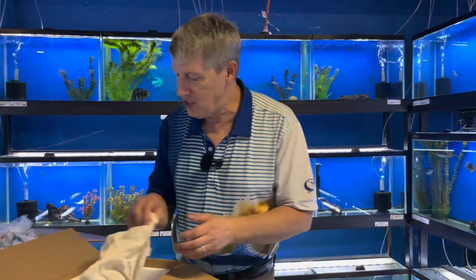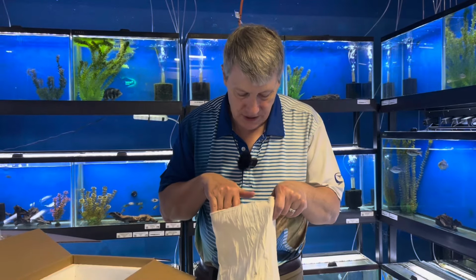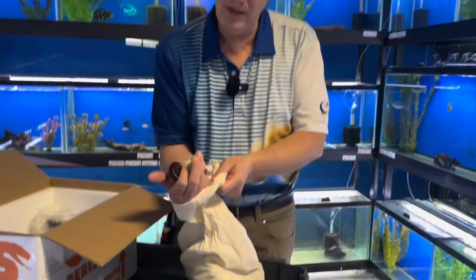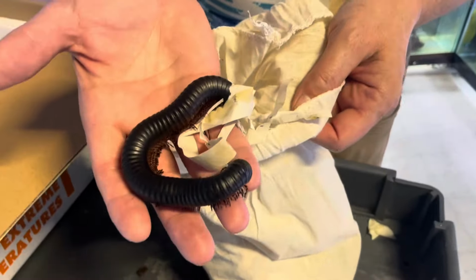Anyway, right into the animals. First thing out of the box is a bag, and bags always have good stuff. What's in the bag? Let's see. Hope it doesn't bite. It doesn't bite. It's a giant millipede. Got a big order of big millipedes this week. Got a whole big batch of them.